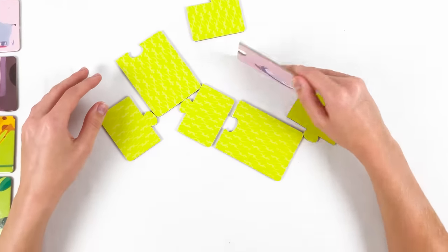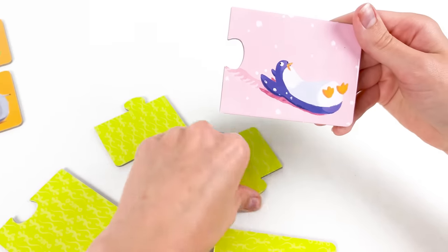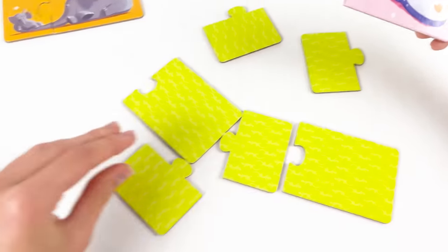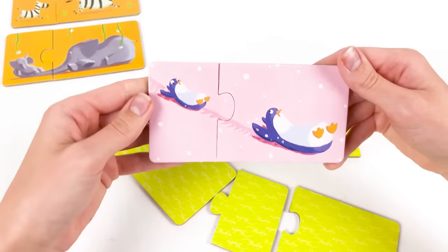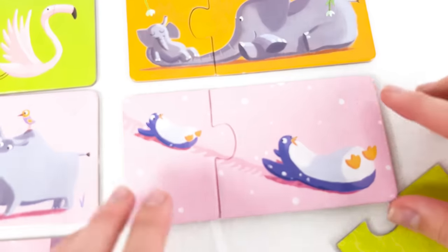Now, let's find the baby penguin. Maybe it's here. Oh no, it's a baby iguana. Maybe it's here. Yay, the baby penguin. Look, they're sliding from the slide. Yay, so fun. Together with his mom.